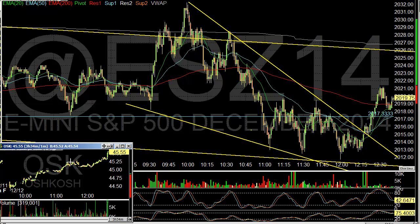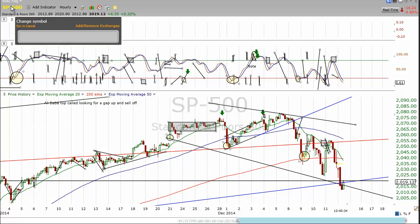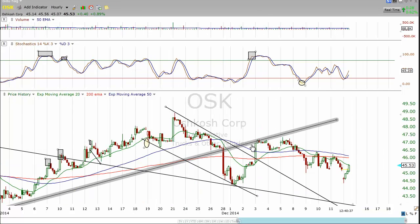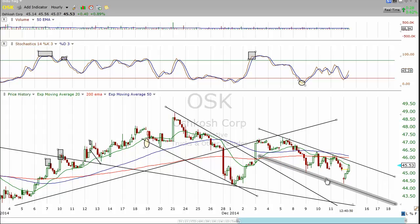Again, we just went over this. It's starting to move back up. The overall chart is, and again, look at the S&P chart here, oversold on the hourly. So we could get some decent follow-through right back up. The OSK, yeah, it's a nice little trend line underneath us. And yeah, that's a nice little flag. I would expect this flag to actually break out here.